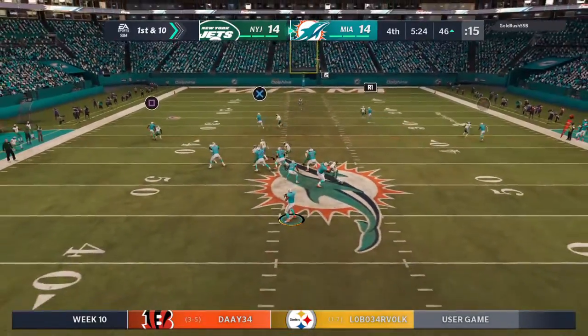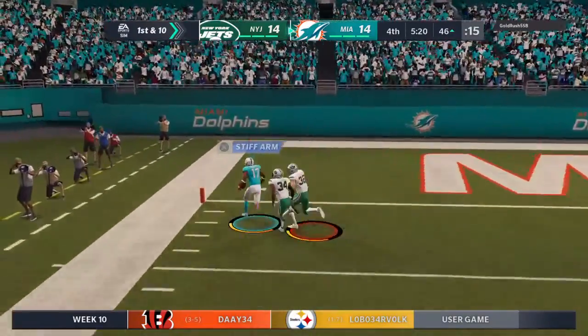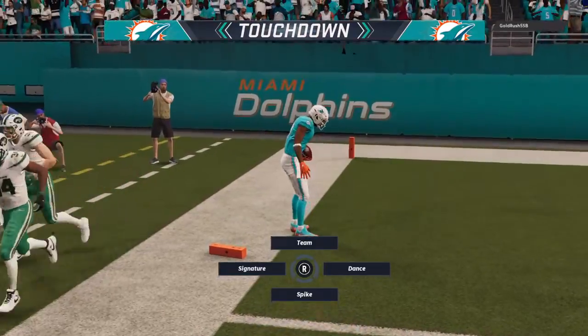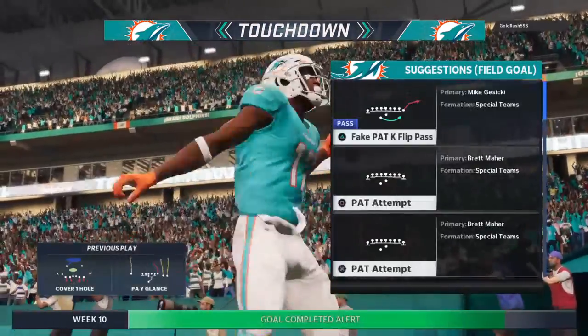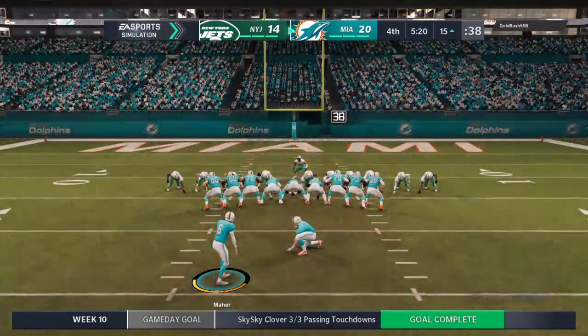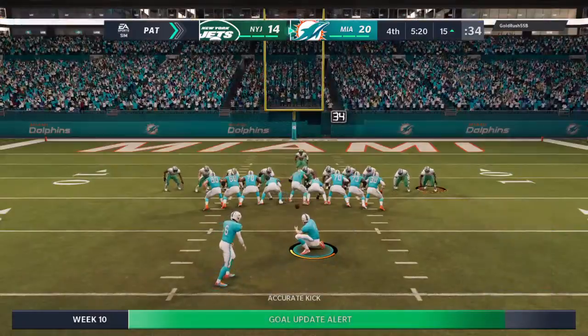Now a play fake. Here's Tagovailoa, airing it out deep for Wood. It's caught at the 10. And he'll take this into the end zone for a Dolphins touchdown. Robert Woods, his 6th touchdown of the season. And the Dolphins take advantage of the turnover and put up 6.